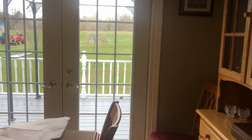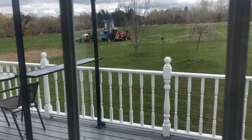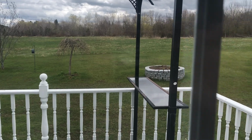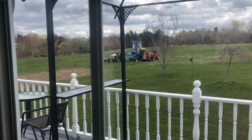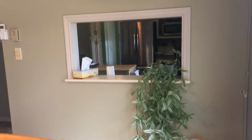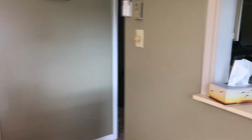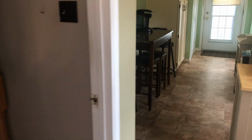I'm just going to take you over here to the backyard. He's got his toys and tractors, and then the river runs up along the edge of the property there behind that tree line. I'll send you the mapping as well. And a little cutout back into the kitchen. The basement entrance is right here off the kitchen underneath the other staircase. And we'll do that after.